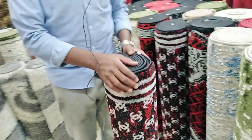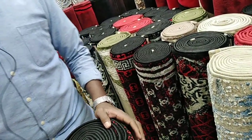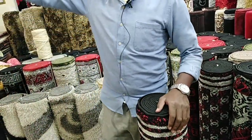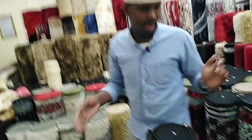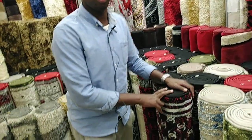This one is 3 meters. 3 by 3? 3 meters means the length, its length is 3 meters, and its width too is 3 meters. Yes, 3 by 3. How much is this one? This one is 5,000.